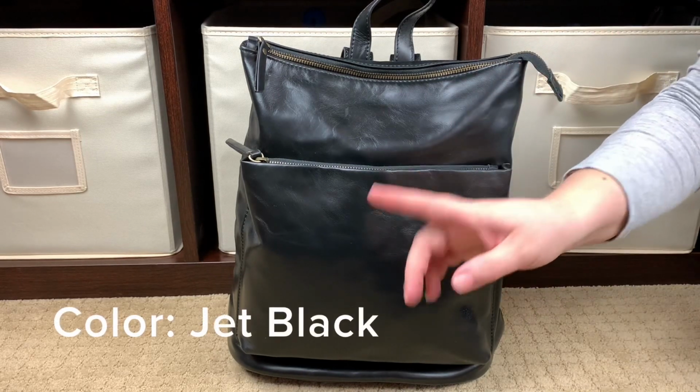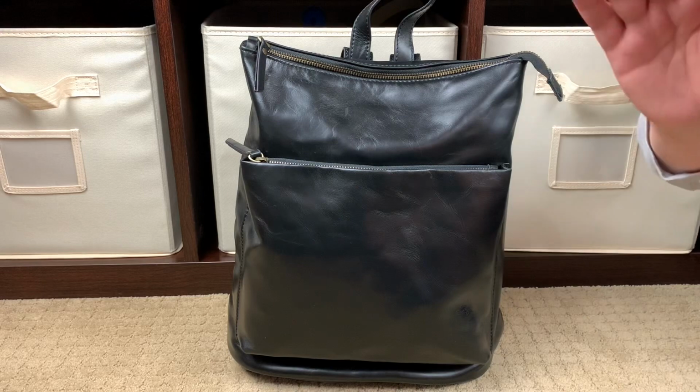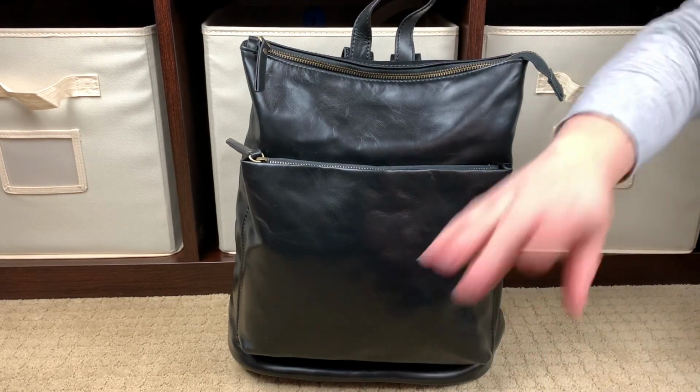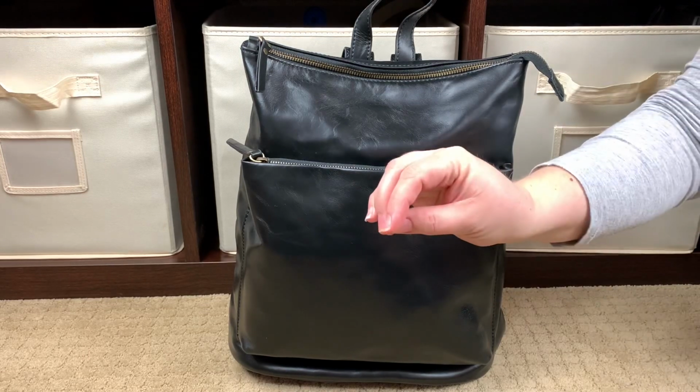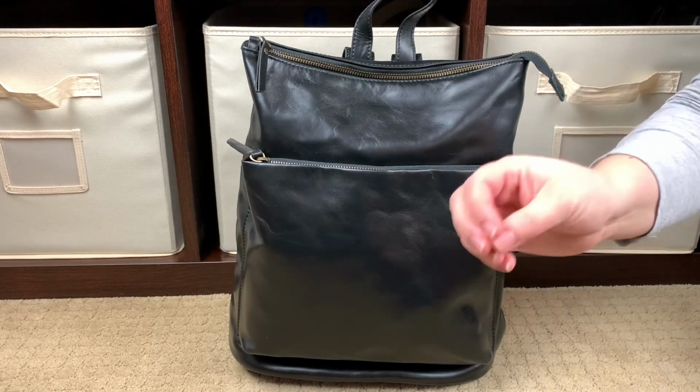Now I have four kids. My oldest is 26. She's a firefighter all the way down to kindergarten age. And my third child, her name is Addison. We call her Addie. So this bag, right away before I ever even received it, I knew that I had to have it because it has her name and it's so, so beautiful.